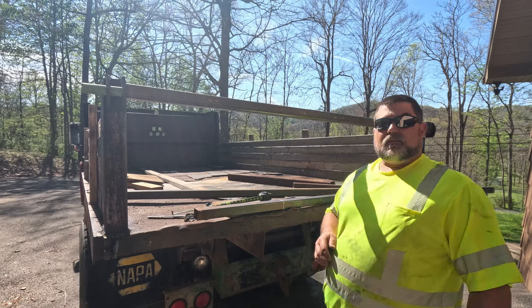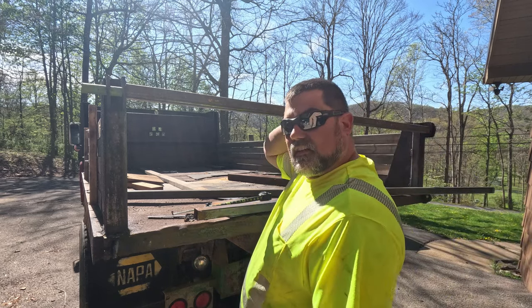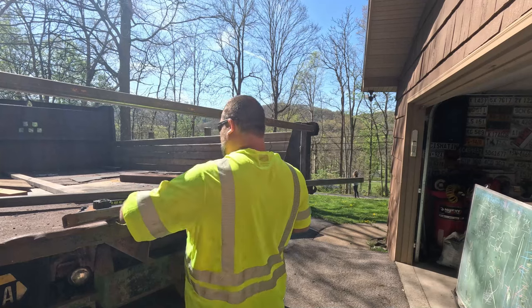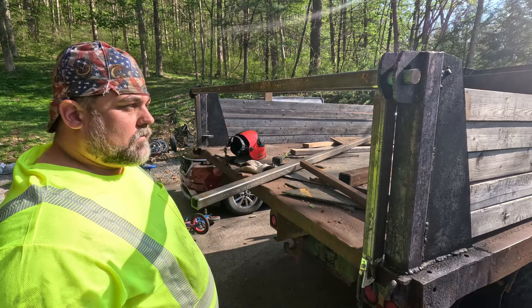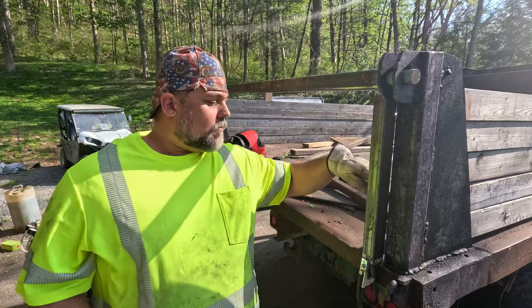Got my lines cut, and I'm gonna have to cut this with the grinder. So I got a good straight cut, the best cut I can get. All right, I'm gonna get my dogs inside and cut these out. Get this side welded in. Go ahead and weld this side in.